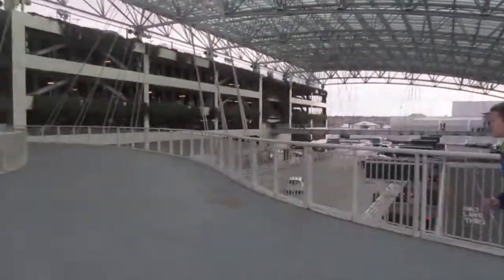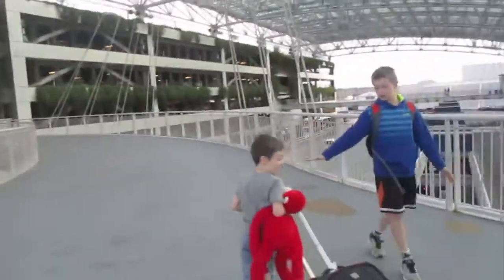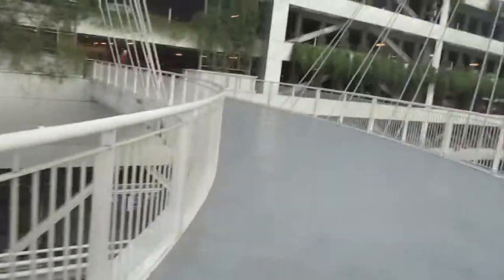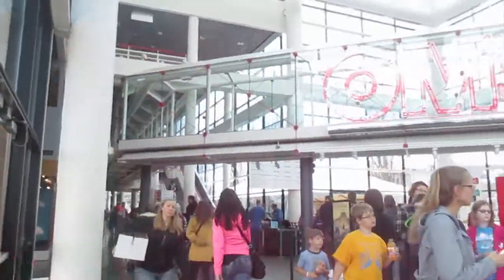Two flights of stairs. Oh. Hey, yeah. So we're getting back our original car, not our rental one, and we're gonna head to our grandparents' house.